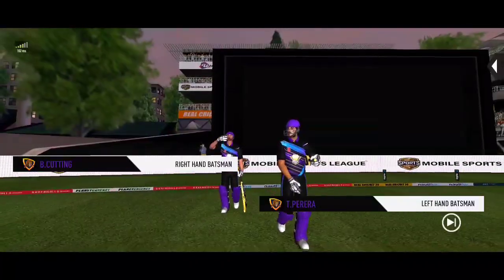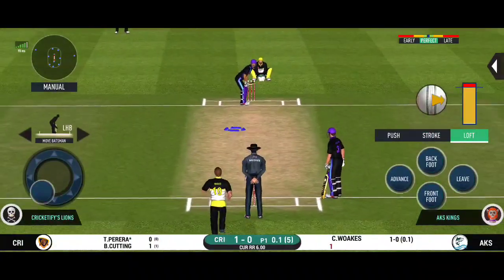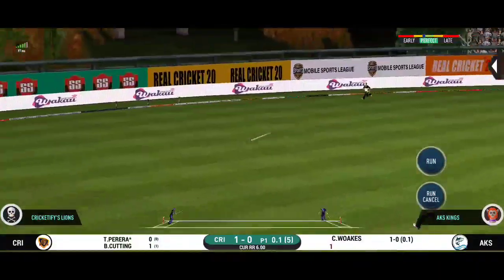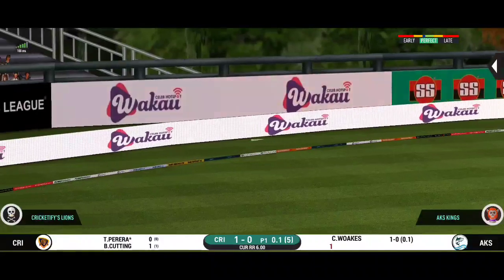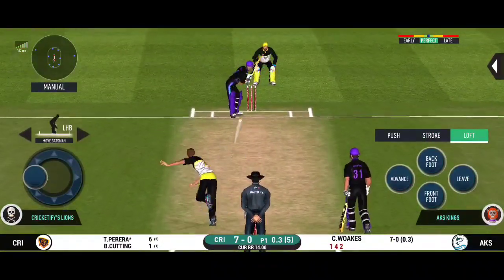We have the opening batsman walking in. Faces first ball. Goes over the top and into the gap. Careful off the line, he bowls to the speed.